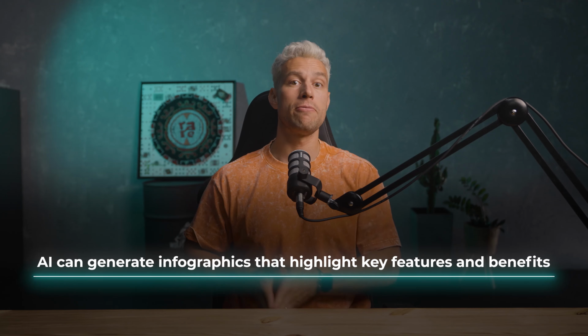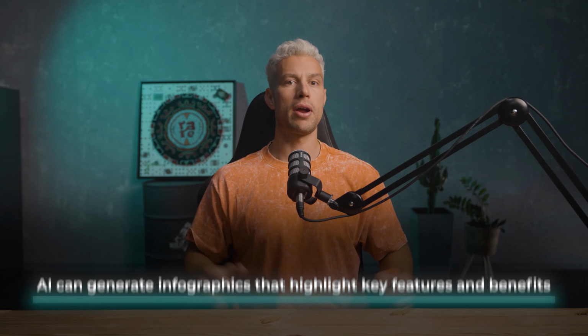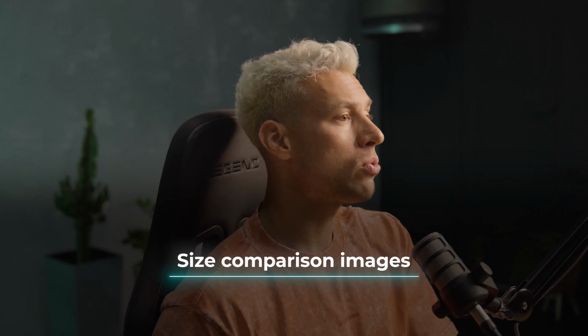AI can generate infographics that visually highlight key features and benefits. These infographics can incorporate your brand colors and fonts for a consistent brand presentation across all images. Size comparison images are also important for your listing. They help customers understand dimensions in relation to common objects, reducing return rates due to size misconceptions. Many AI tools are capable of visually comparing your product to whatever object you want.